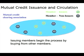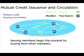But the issuing members begin the process by buying from other members. So credits get transferred in that way. And they move around within the circle. And ultimately, the creator of the credit needs to redeem it by making sales.